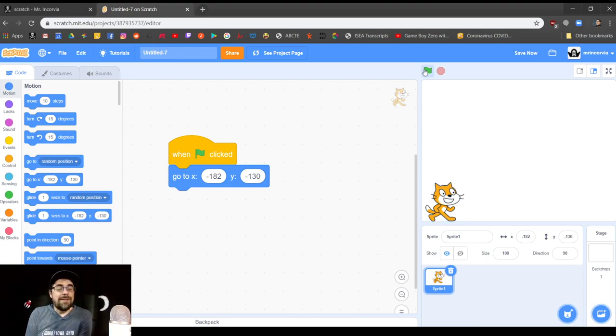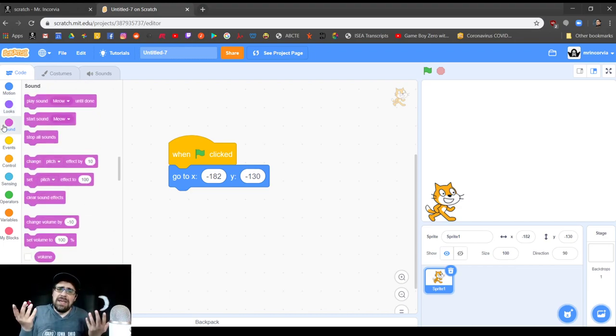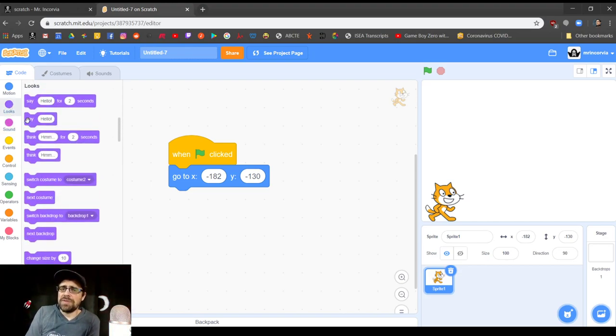Okay, we have our cat in place, and we want him to say, I want to go get some milk. So how do we do that? We're going to click on looks. Now, a lot of times people say, I can't find the say under sound. And that makes a lot of sense because sound has to do with things we hear, and we're thinking that the cat is saying something, but really the cat is just putting up some text that we can read. So it's under looks because we read with our eyes.